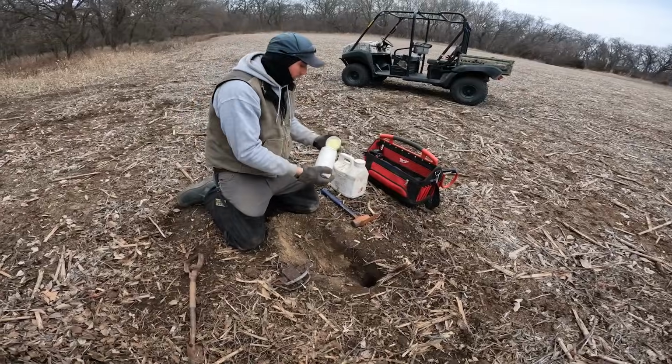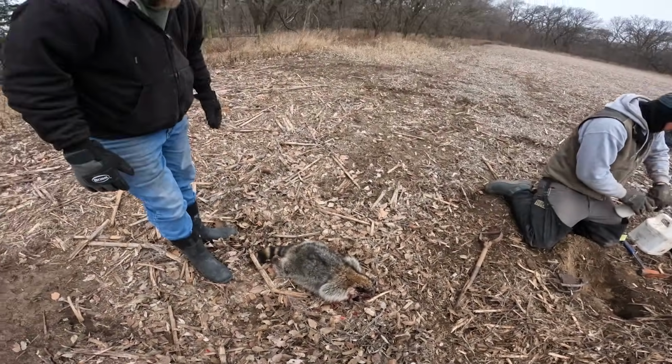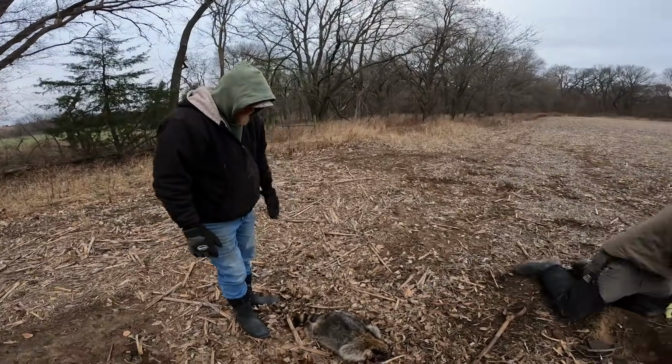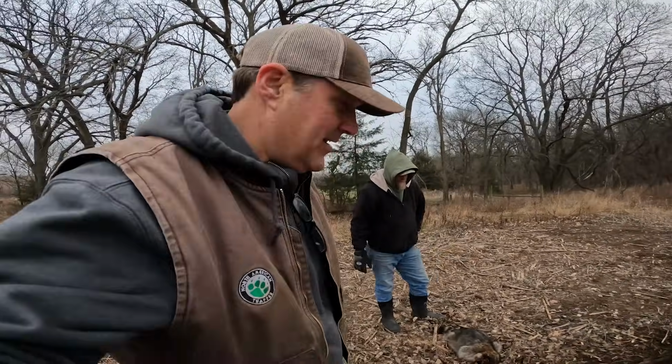Stu remaking his set here. He just caught a nice coon. Got some work for you, Pete. That's what I like to hear. More the merrier. Pete's on the line with us today. He's caught up on the skinning.